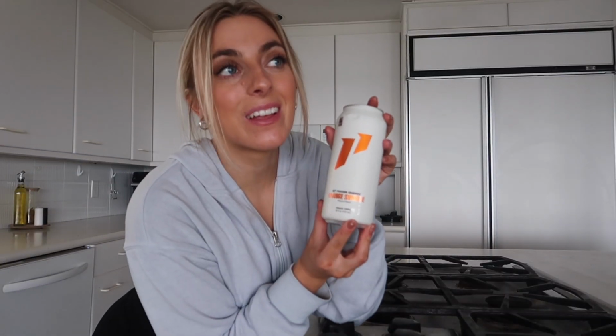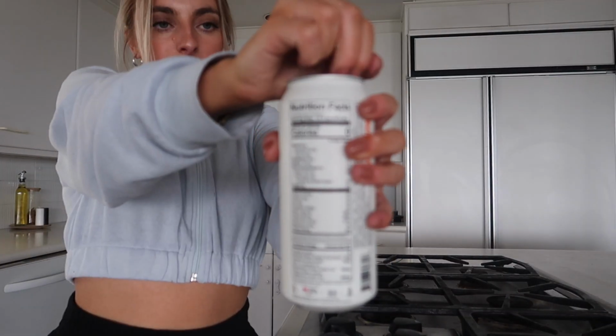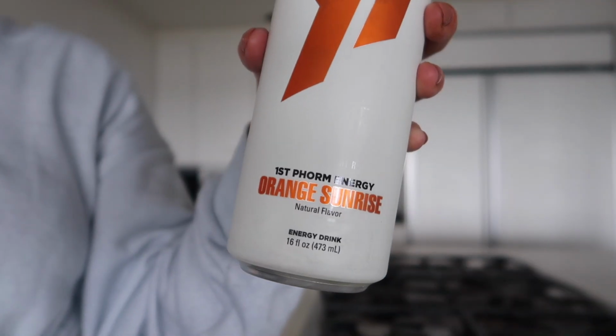And now a little energy boost for the afternoon. First form orange sunrise. These ones are so good, definitely my favorite flavor.